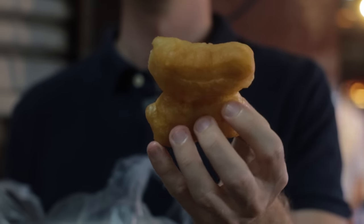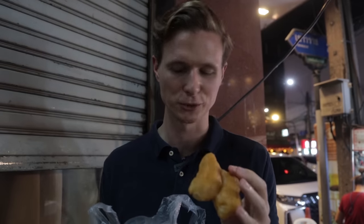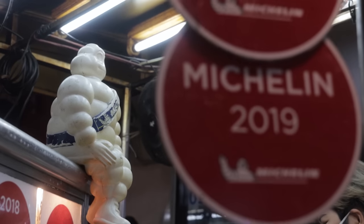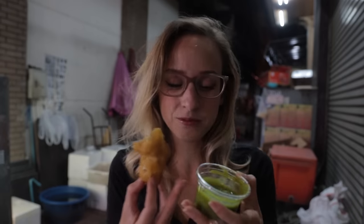We also got the fried dough. Oh, it's so hot. It's so fresh. It's really not much more than fried dough, but then donuts are delicious. I've never had anything Michelin-starred before. I don't really know what standard Michelin stuff is supposed to be, but it's really, really freaking good. This really reminds me of the grassy flavor of green tea. It was only 50 baht, so less than $2.